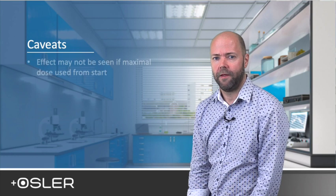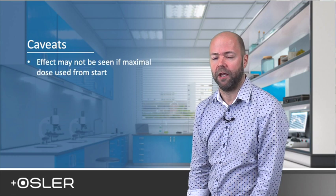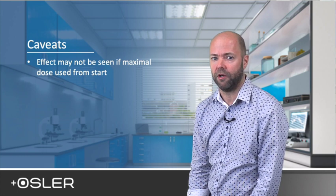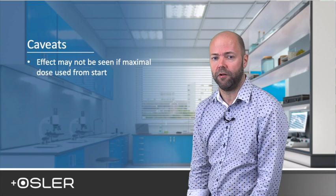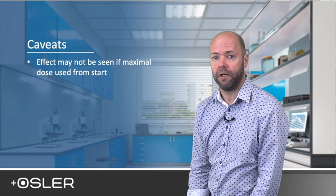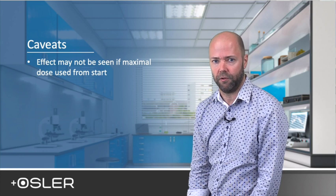There are, as always, some things to bear in mind when interpreting these results. The study used an escalating energy dose, in contrast to the most recent update of the European Society of Cardiology guidelines, which recommends using a maximal dose from shock 1. It's unclear whether the benefit of anterolateral positioning would be seen in a different context.